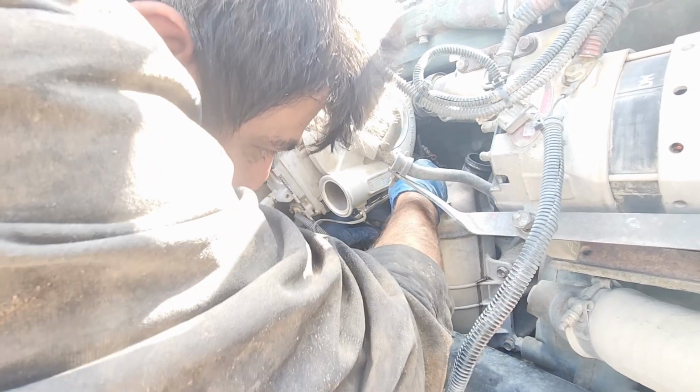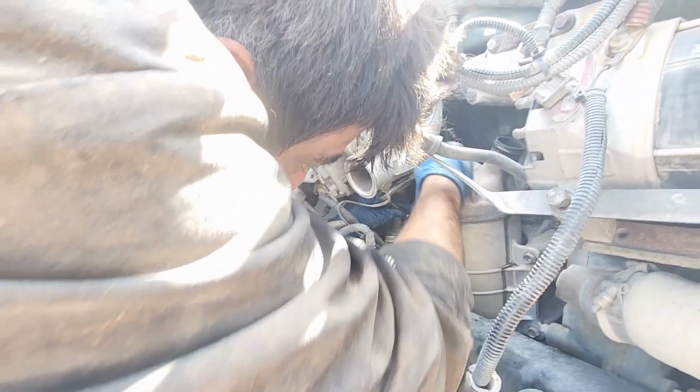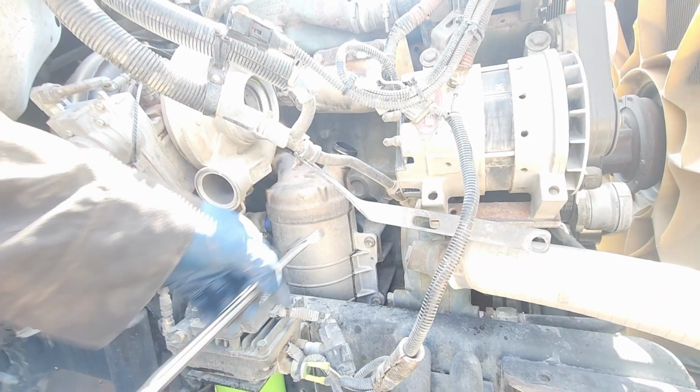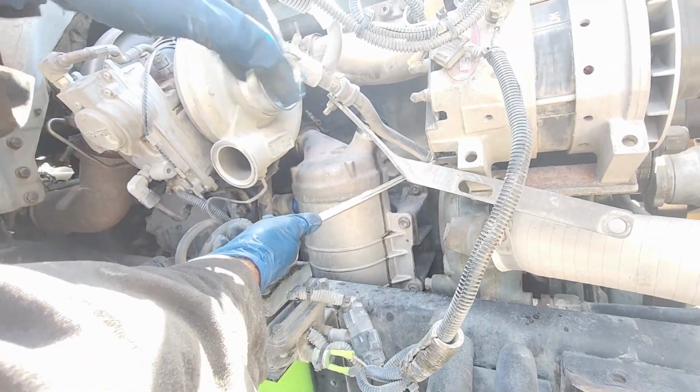Focus. I know it's not focused there. Gotta take these clamps off. I'm taking off this other hose right here on the side, get that one out of the way so that we're able to access it a little bit better. Oh, there we go. Golly, that boy was on there.